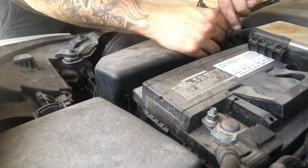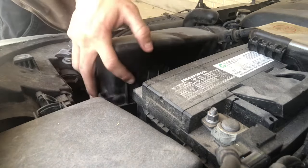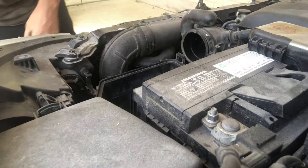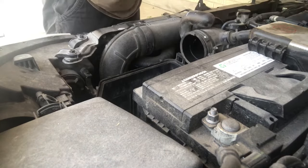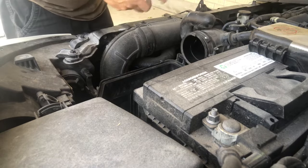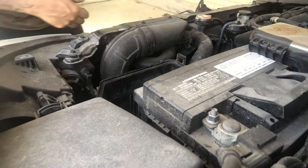Alright, so now I'm just going to start taking off the air box. Just slowly start dismantling a few things. And it's pretty easy. You just got a couple clips, take out your air filter, and then right back up in here might be a little bit more difficult. So what we'll do is we'll take off the engine cover. Pretty simple. It's just got little ball tabs on it, just pull up, and then that will give you access to this bottom nut. So you can loosen that up and you can get that out of the way.